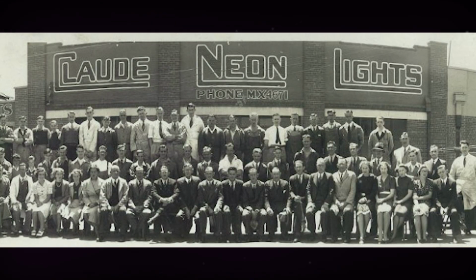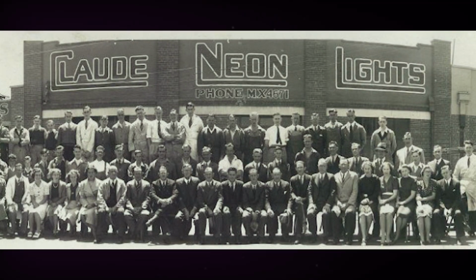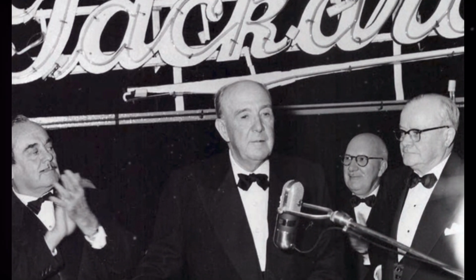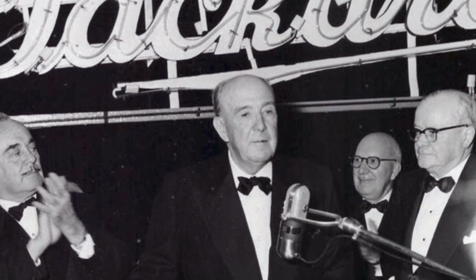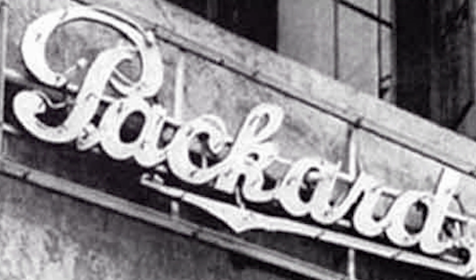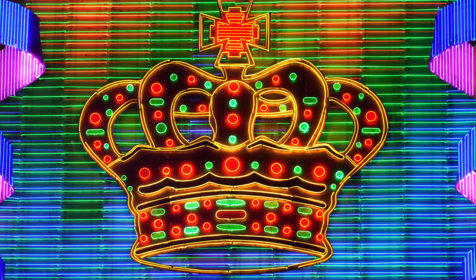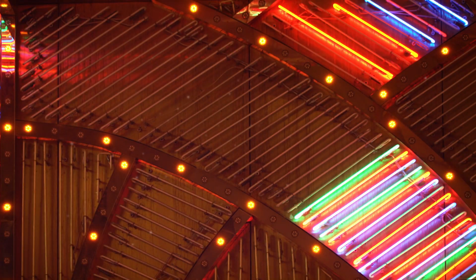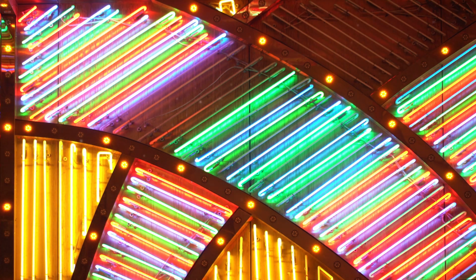By 1923, Claude Neon had introduced neon gas signs to the United States, selling two to a Packard car dealership in Los Angeles. The signs, dubbed Liquid Fire, were a hit, visible even in daylight. Soon, neon lighting became a fixture in outdoor advertising, with nearly 24 colors available by the 1960s.